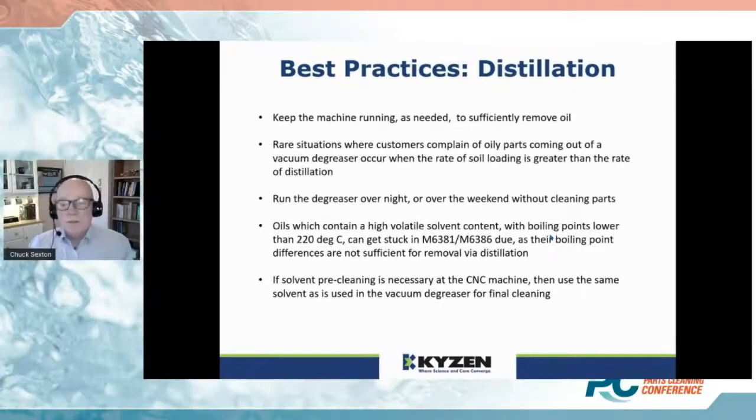Best practices during distillation is to keep the machine running. This is a cleaning process, and let's say you're removing oil, you have to remove the oil from the system as fast as it is entering the system. There are rare situations where customers will call with, I've got oily spots on my parts. I would say 98-99% of the time, the problem is they're overwhelming the machine with oil. It's an easy solution. We'll normally recommend that they run the distillation overnight or on a weekend without running parts to clean the solvent up. And that almost always remedies that issue.